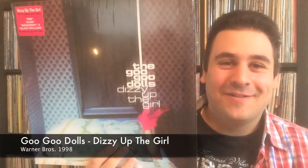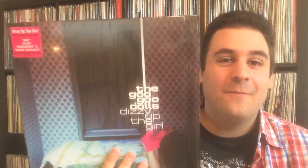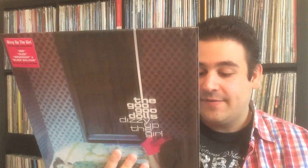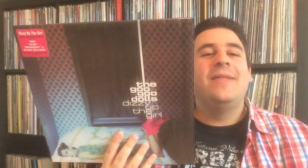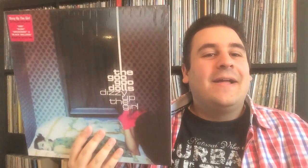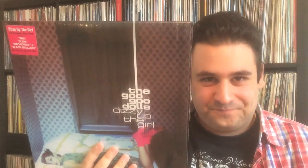This is the Goo Goo Dolls, and the album is called Dizzy Up the Girl. It's their most famous album, I would say. It features the classic tracks Slide and Iris, of course. And I mean, it's not cheesy, but seen from today's point of view, it's still a great record, and of course that's why I bought it, because I love it. But I mean, in a way it's 90s pop, we have to be honest on this one.